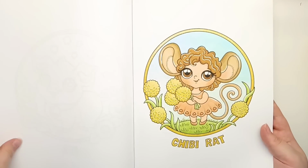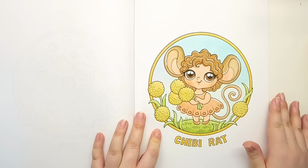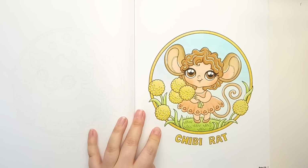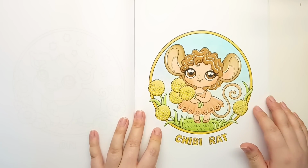I also coloured the first Chibi zodiac sign, which is the Chibi Rat. I was a bit unsure of this page when I first saw it. I could see it coloured in a bunch of different ways. I saw yellow and peach, I saw blue and purple, pinks, literally a whole bunch of colour schemes. But I decided to go for yellow and this kind of peachy apricot colour.